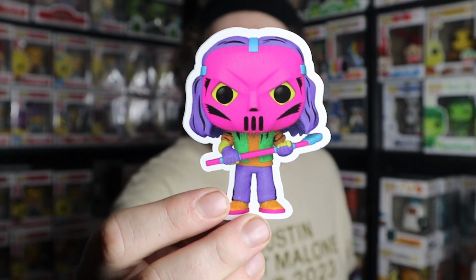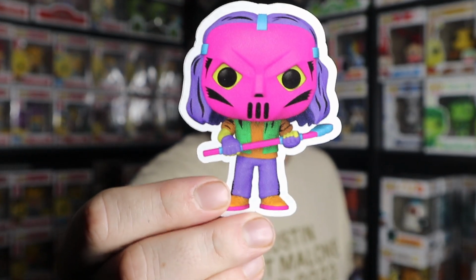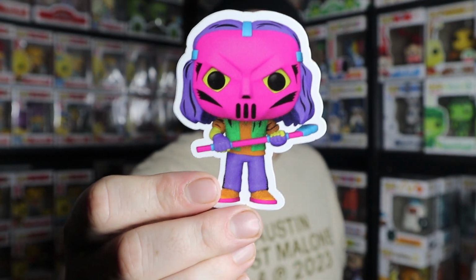They're pretty neat. And then lastly, we got the Blacklight Casey Jones. This is really awesome. When I saw this, I knew I had to get this one as well. It's Blacklight and Casey Jones, two things that I love.